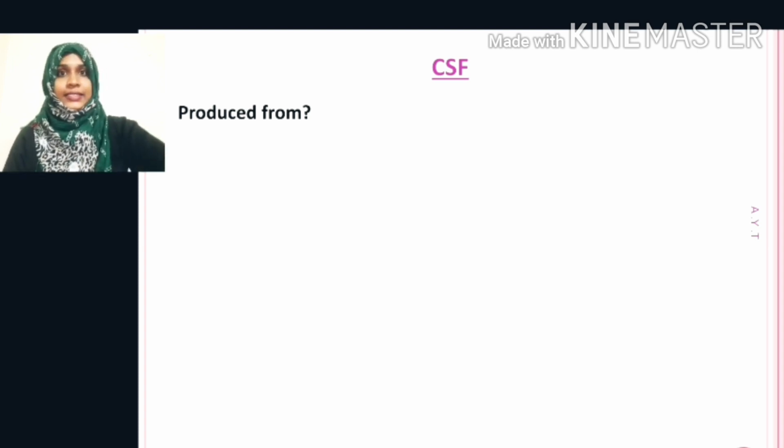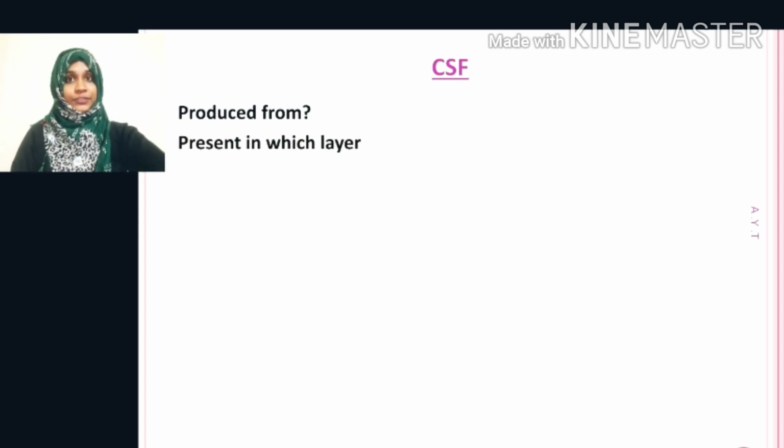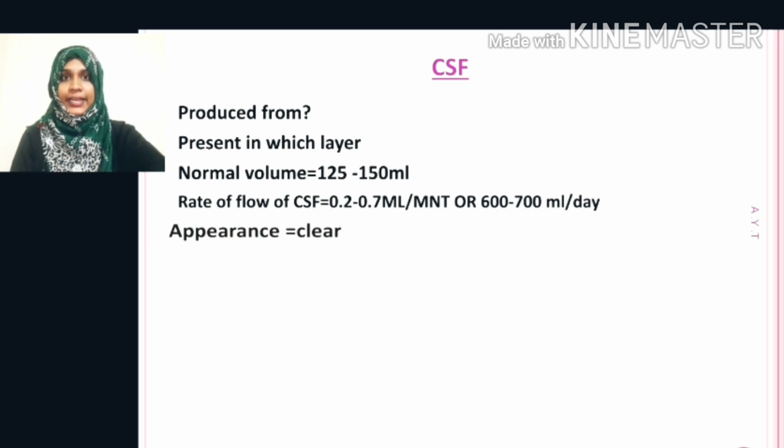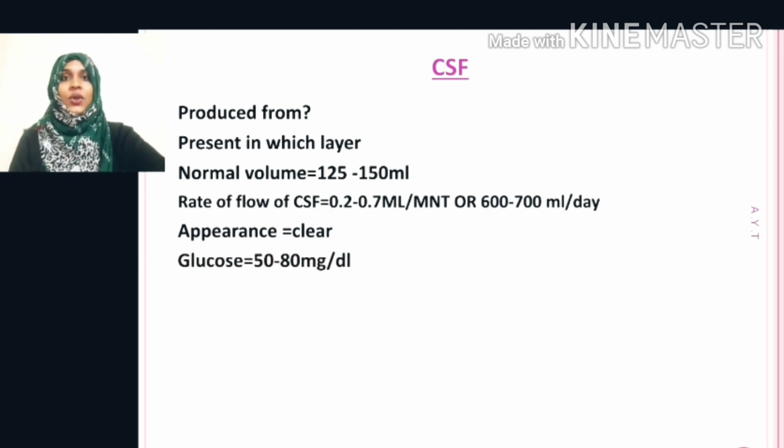Next, it is present in which layer? Which layer I told you before? Subarachnoid layer. What is the normal volume of CSF? 125 to 150 ml. What is the rate of flow of CSF? 0.2 to 0.7 ml per minute or 600 to 700 ml per day. What is the appearance of CSF? It is clear or colorless. Next, what is the normal glucose level in CSF? 50 to 80 milligram per deciliter.